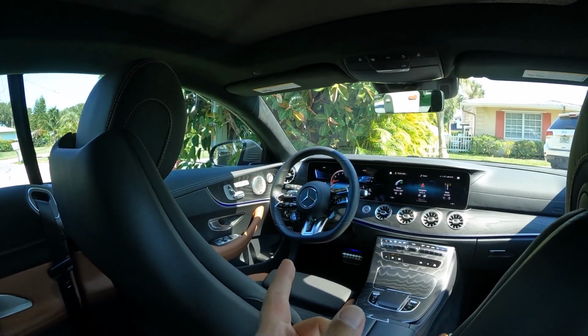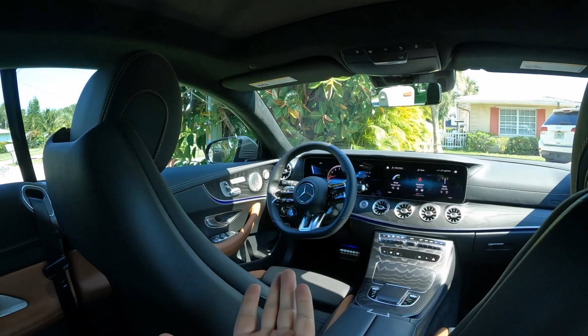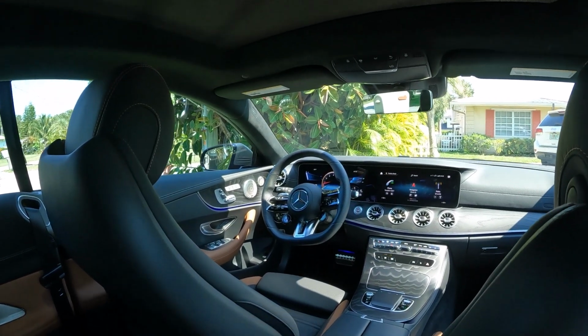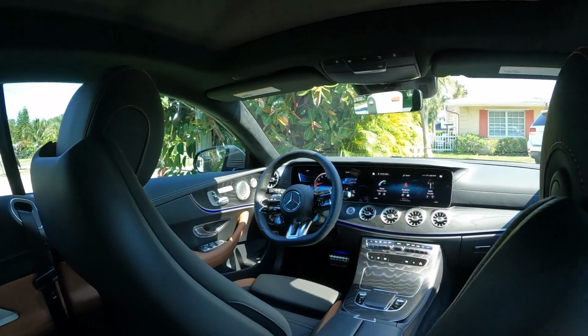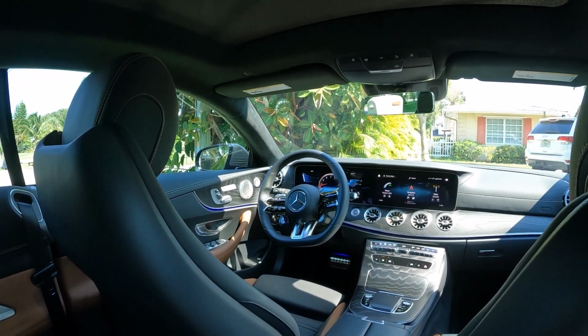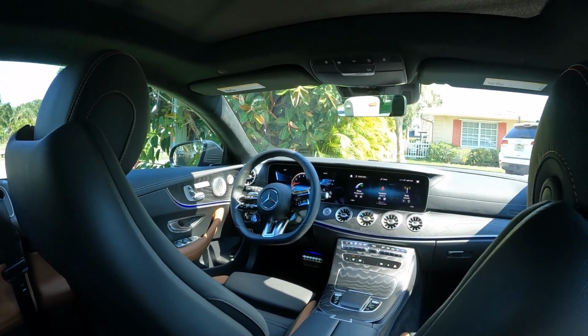Some people don't like the switches for comfort and everything else at the bottom, those round ones, but I kind of dig it. Kind of gives the car a really cool look. Just looks sci-fi, I guess would be a good word.